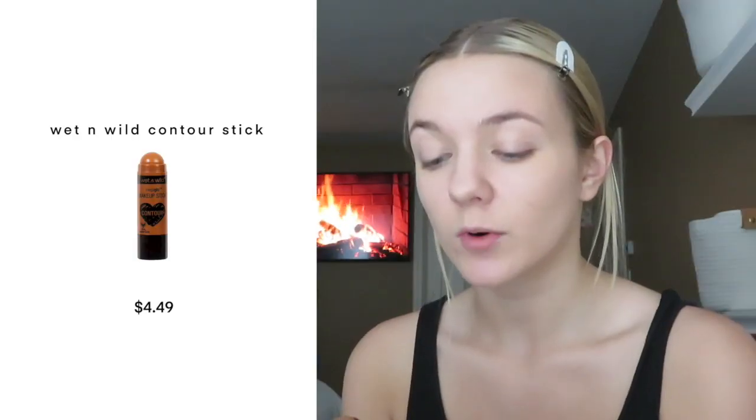So the next step is bronzing and contouring. This is the Wet n Wild Contour Makeup Stick. What I do is I take it on my Real Techniques brush. This one's a denser brush for blending foundation or blending contour, and I just dip into the product instead of applying this directly to my face.